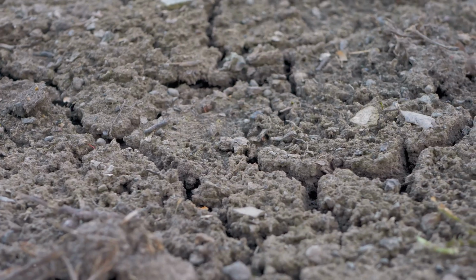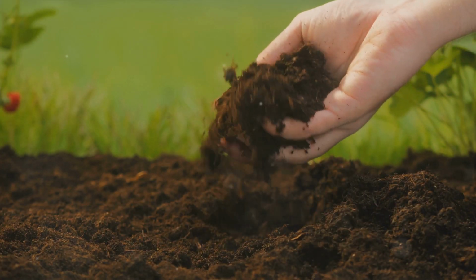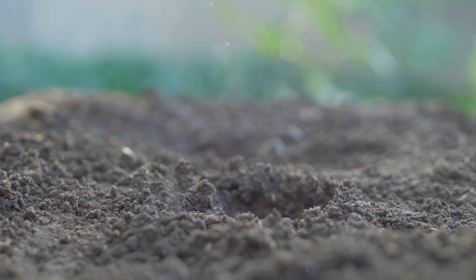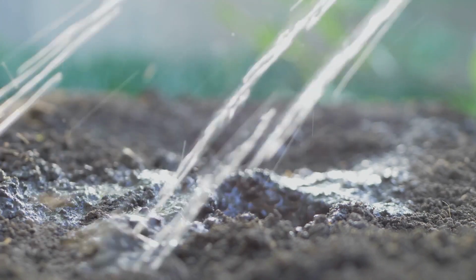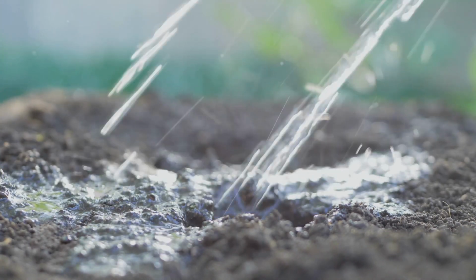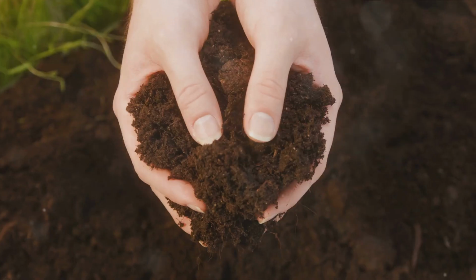Think of it like this. If your soil is a house, aeration is the ventilation system, and drainage is the plumbing. A well-aerated soil gives roots access to the life-giving oxygen they need to thrive, while good drainage ensures that water doesn't pool around the roots and cause root rot. Yes, plants can drown too.